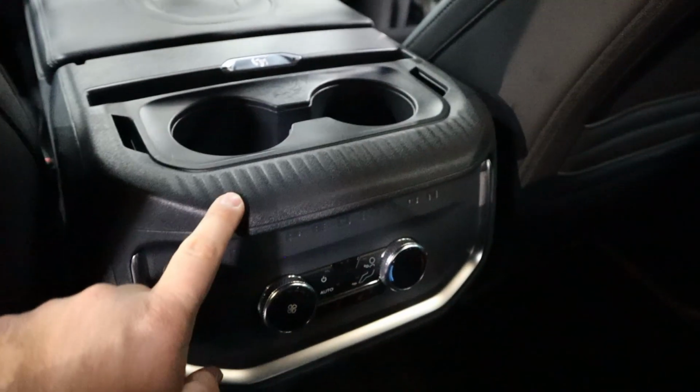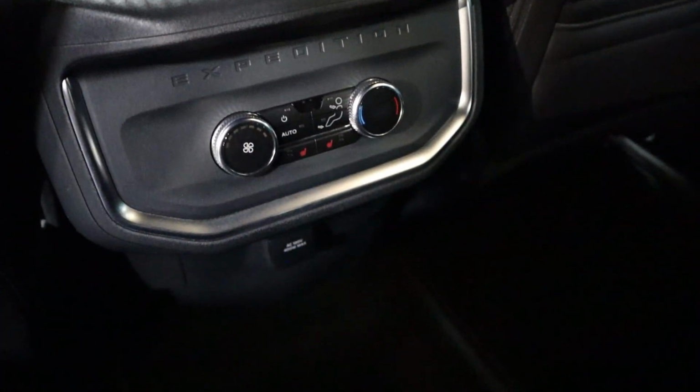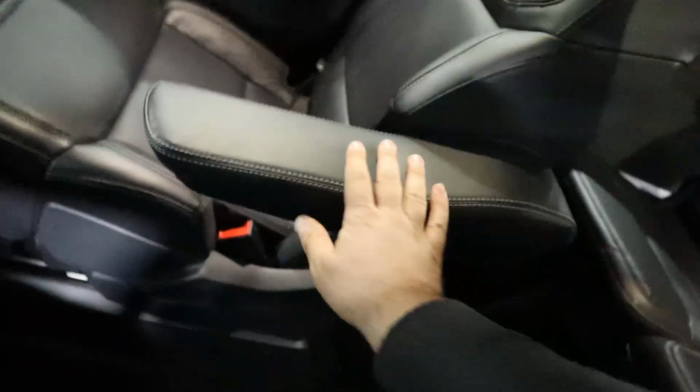But good legroom there in the back. Again, it's a full-size SUV. You can see the cup holders down there, climate controls, heated seats, so all the features you'd want for the rear passengers. And then the captain chair's got the armrest.